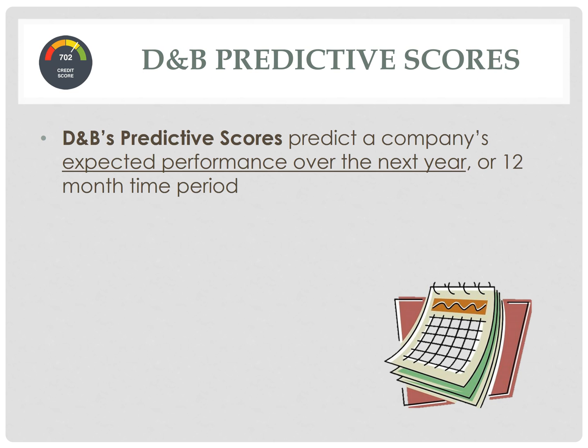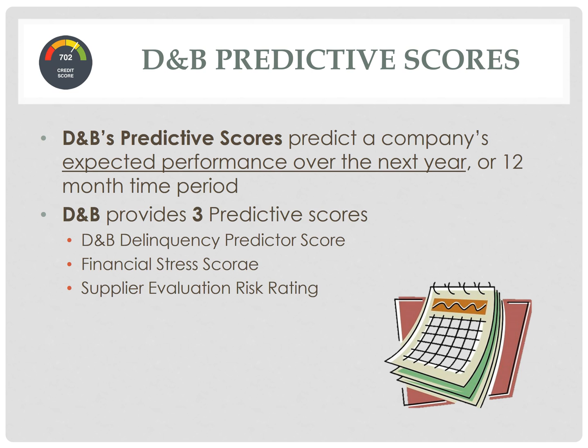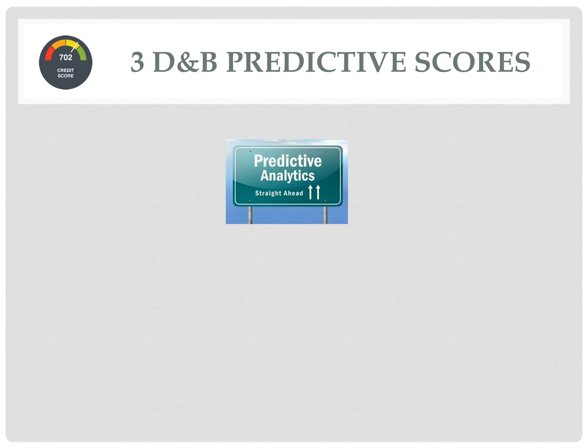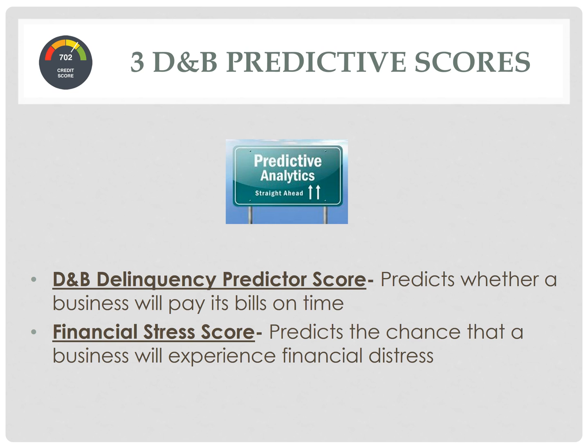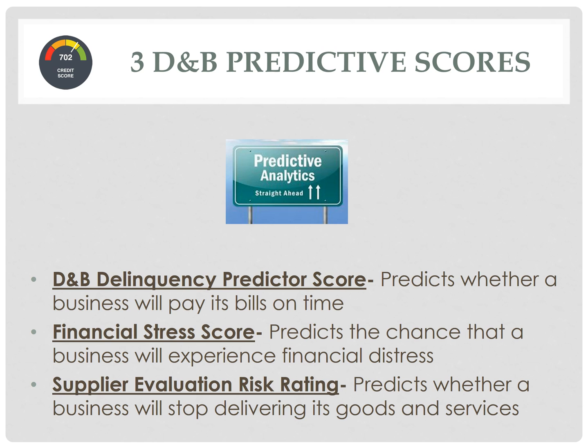D&B's predictive scores predict a company's expected performance over the next year or 12-month time period. D&B provides 3 predictive scores: D&B Delinquency Predictor Score, Financial Stress Score, Supplier Evaluation Risk Rating. The D&B Delinquency Predictor Score predicts whether a business will pay its bills on time. The Financial Stress Score predicts the chance that a business will experience financial distress. The Supplier Evaluation Risk Rating predicts whether a business will stop delivering its goods and services.